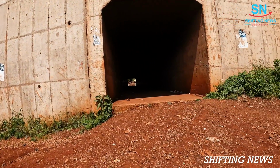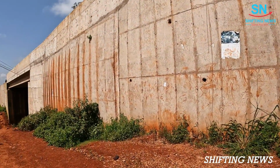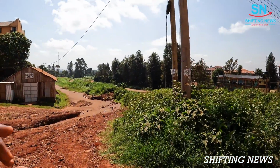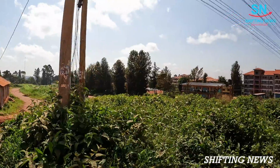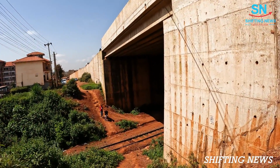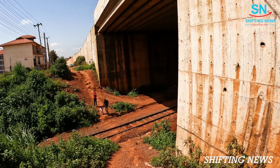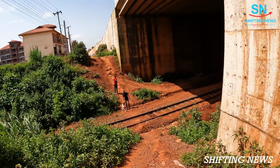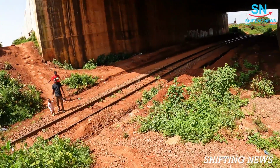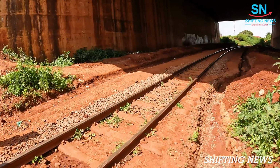This is another tunnel. Hey, it's very dark. At night it seems it becomes a bit dangerous, and it appears that there was a road that was being used around here, and this is another tunnel, but actually it's a railway line passing. So this one heads through Kikuyu town, coming all the way from Nairobi, and I believe this is the one connecting you up to Kisumu and Butere area.